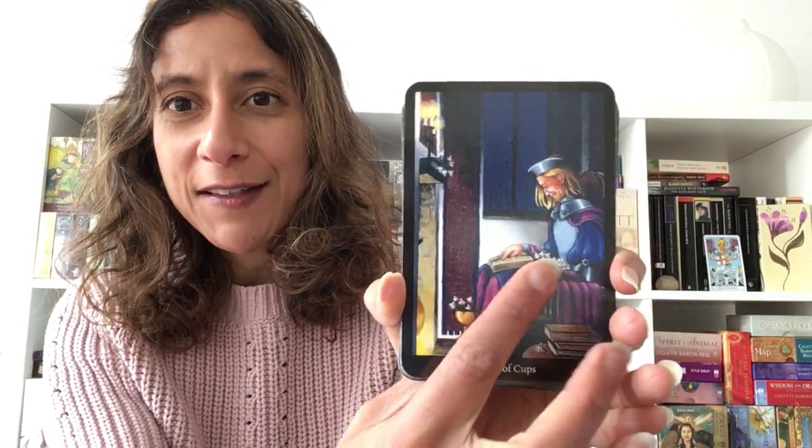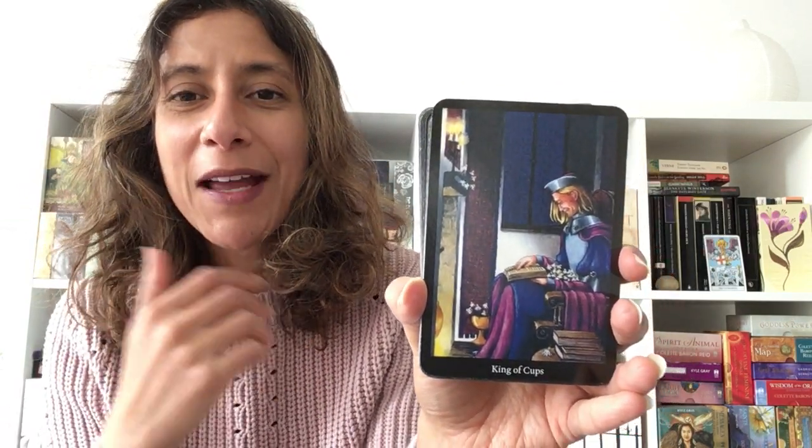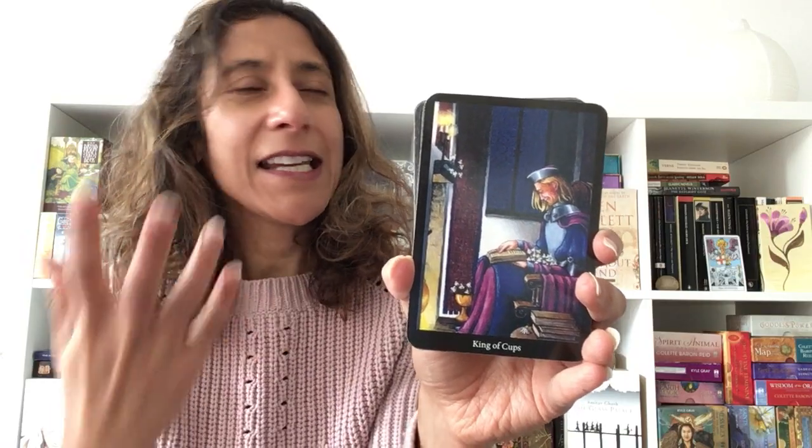It's not a fussy deck. What I also loved about this king, and I think I need to check it with all the kings, but the King of Cups here, right? What I loved was he has all the elements. I know he's the King of Cups, so we have his cup here, but you've got this earthiness, and then we've got the fire, so we've got some warmth coming through. And then we've got this air energy with the flowers. So it's just a deck where she makes each of the cards very meaningful.